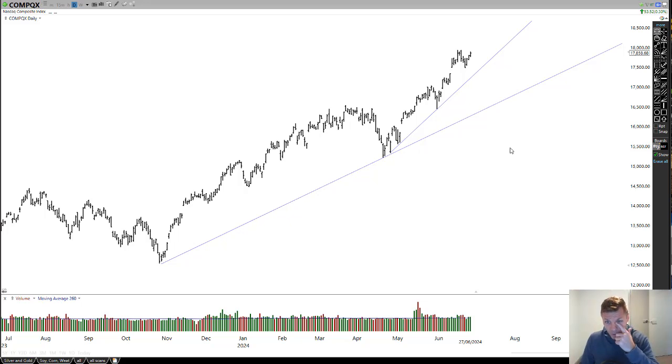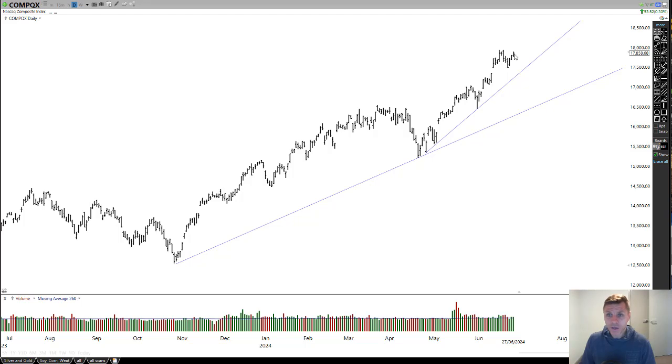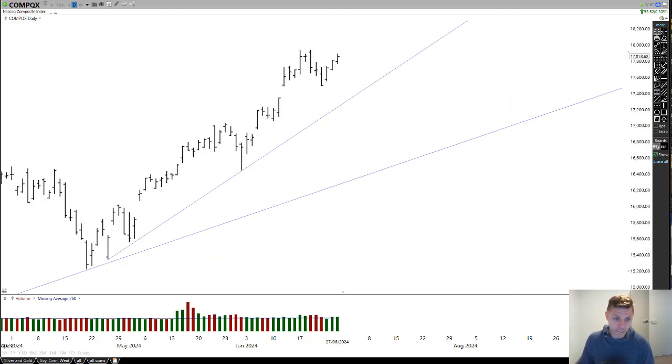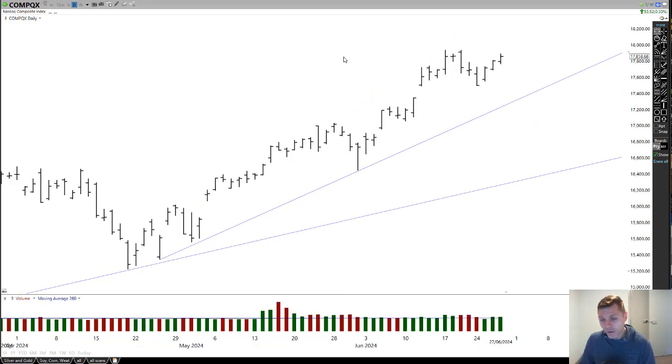Now, Nasdaq is still really strong right now. Really strong. Having another high low and away we go. Again, just a really strong market right now. We're pushing to the upside. This market is just so strong right now, guys. Looking for the downside right now is probably really risky, especially in the indices.